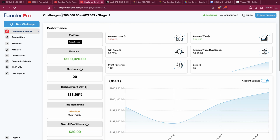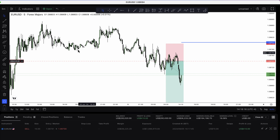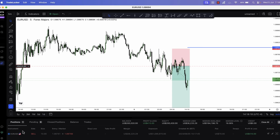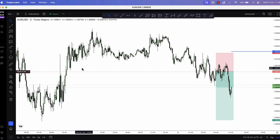I got a 200k account from them, and I am going to trade it step by step till the end so you can see. I'm using TradeLocker. This particular platform is called TradeLocker right here. I am still in profit. I took this particular trade just this morning.